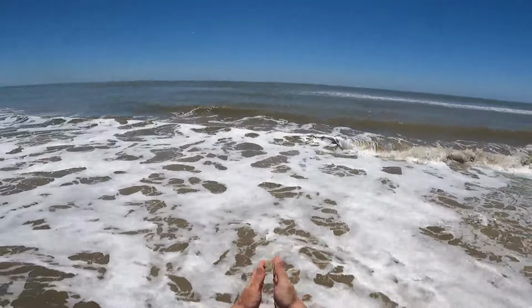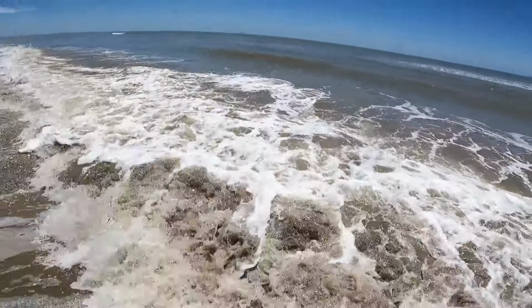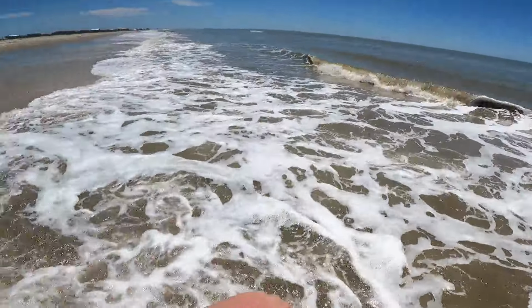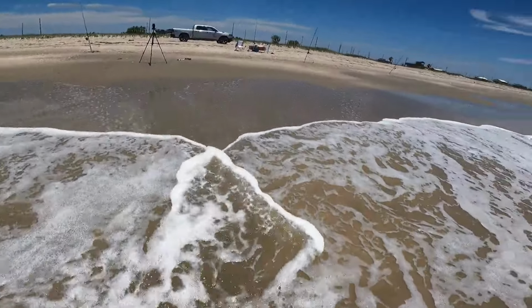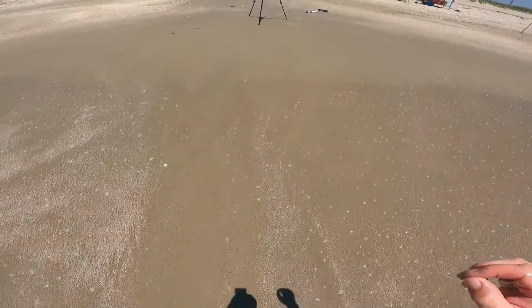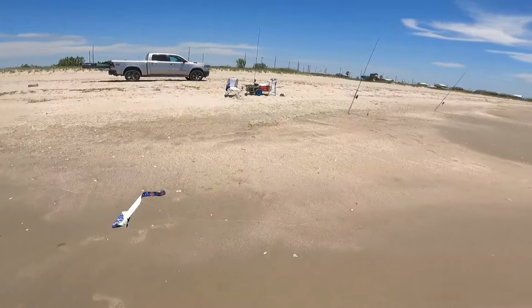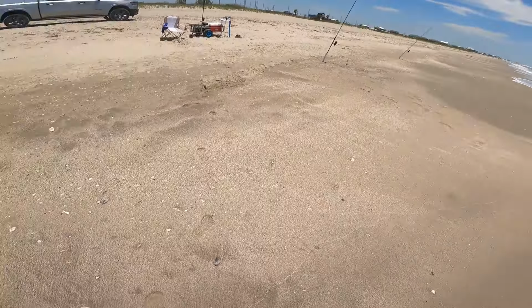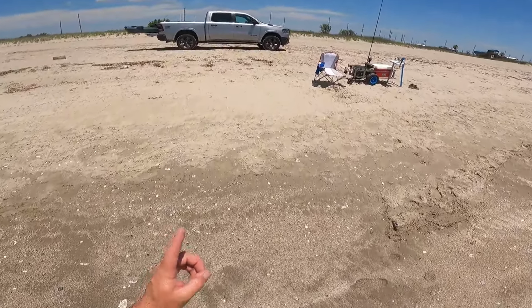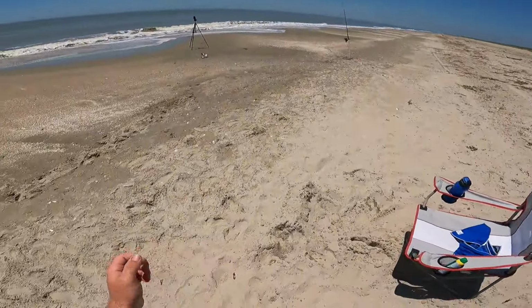Let's go. He's right there. That's what I've been out here all day for. Just to give y'all a time perspective on that, I dropped that bait around 7:30 this morning. It is after 12 now. That is how long it took for that one bite. Man, I've been waiting all day for that.